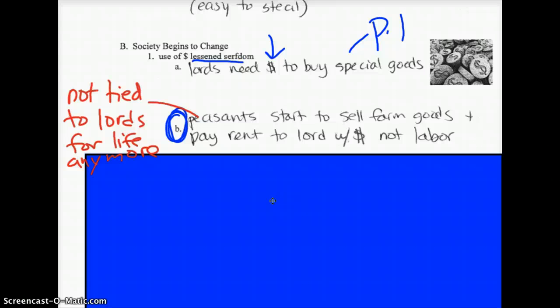So they are not tied to the lords for life anymore. This is going to decrease the peasant system, like the whole feudal system and the peasant social class. And we will study this later, the whole decline of feudalism. Why did that happen? This is one of the reasons why it happened.